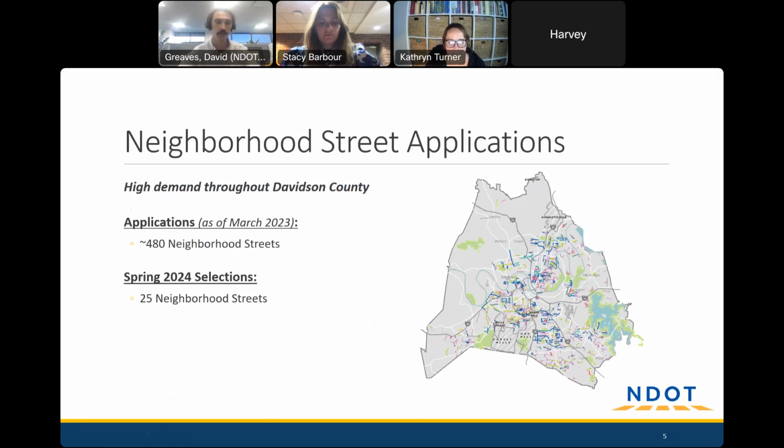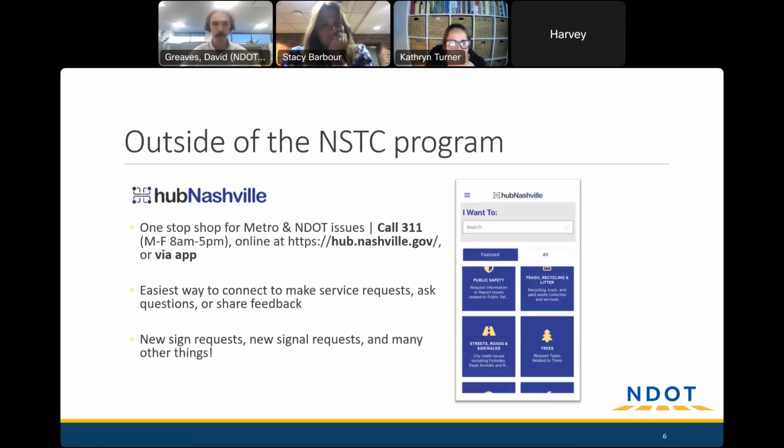Meridian Street was selected in the spring of 2024 among 24 other neighborhood streets all around the county. And they were selected from a backlog of 480 applications that we have on file. That means when we did our prioritization effort, this street really rose to the top as demonstrating quite a bit of need for something to be done about the speeds and volumes that we're seeing.